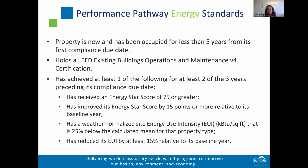They could have an Energy Star score of 75 or greater, or have improved their Energy Star score by 15 points or more relative to their baseline year. And baseline year is the first year they submitted a compliant annual benchmarking report, or their most recent Beyond Benchmarking submittal. And then additionally, other ways are has a weather normalized site energy use intensity that is 25% below the calculated mean for that property type, or has reduced its EUI by at least 15% relative to its baseline year.